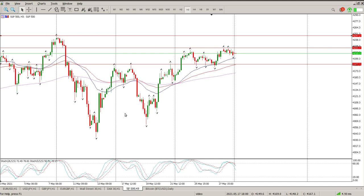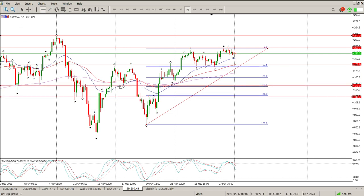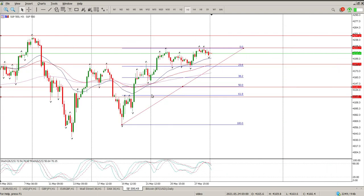And I won't say to the floor, but you can probably just put a Fibonacci on this last move and put the 61.8 in right over there. And you can put the 50 in as well. See if there is some structure here. I don't think there is much. Nope, there's not much structure there at all, but we'll leave that.